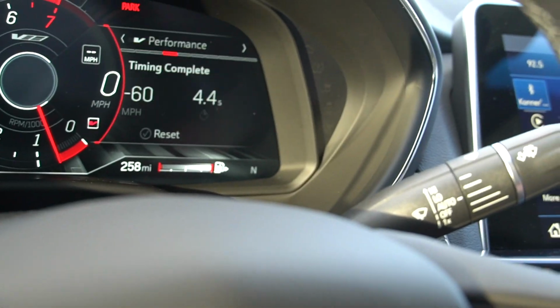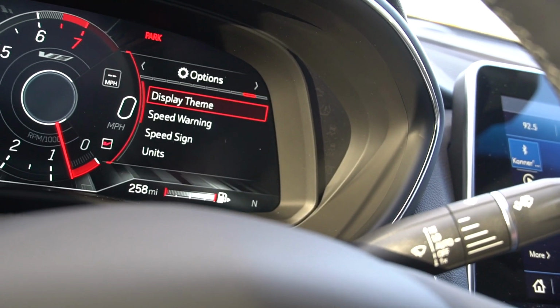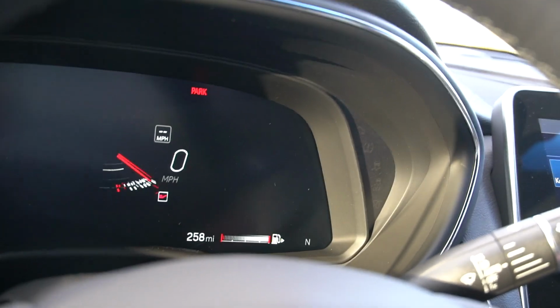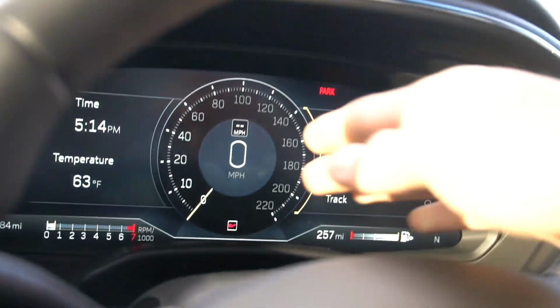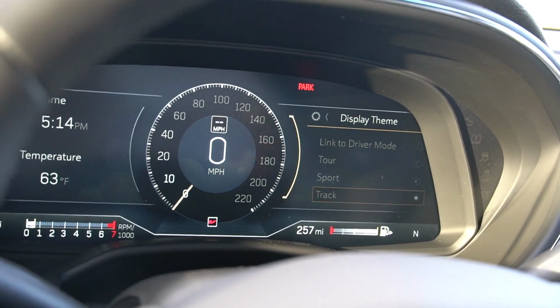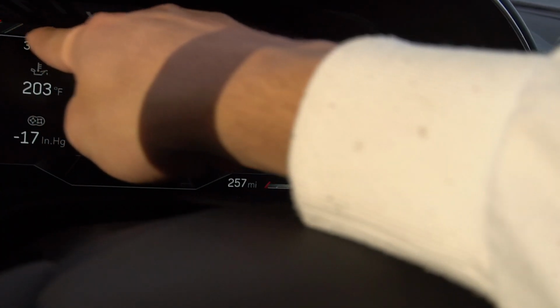You can do all this. I mean, the performance, the 0 to 60 timer, engine oil, display theme. It's got 3 different themes. We can go to Tour. All right, so this one prioritizes the speed, puts the RPMs down here. Sport was the one we were in, and then we can go to Track, my personal favorite. And what that's gonna do is add the tack up there.